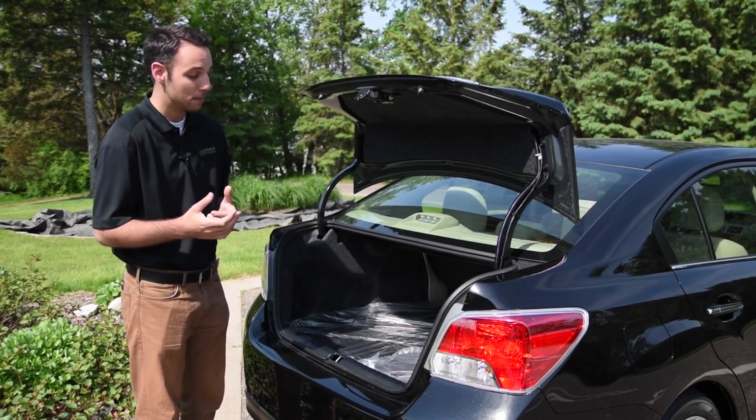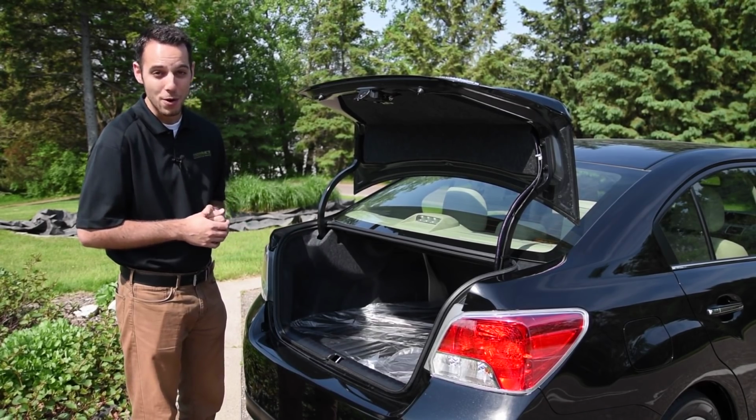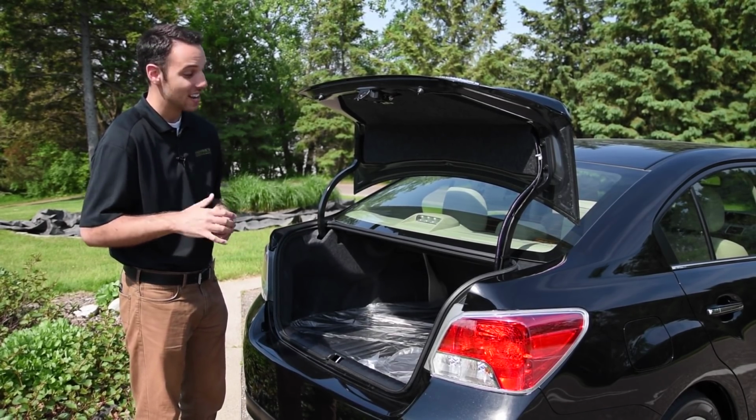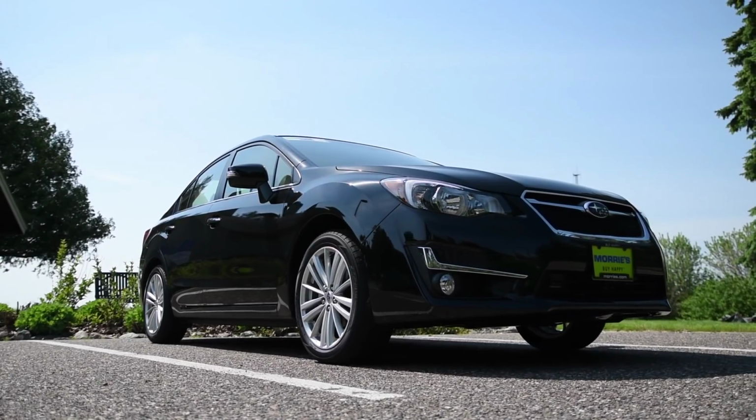If you're the outdoorsy type and you want to get camping gear in here, this thing gets 37 miles per gallon on the highway, so you can go up north for the weekend, not worry about fuel economy, and have plenty of space for all your stuff.